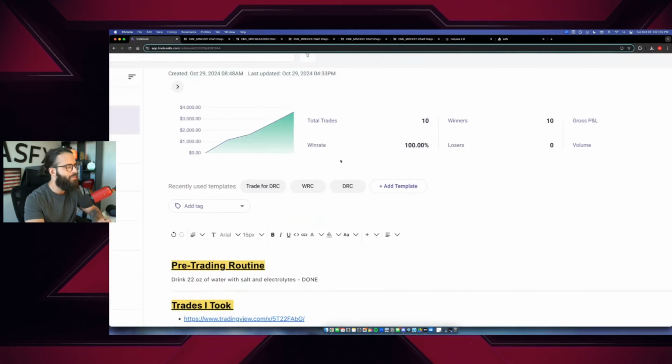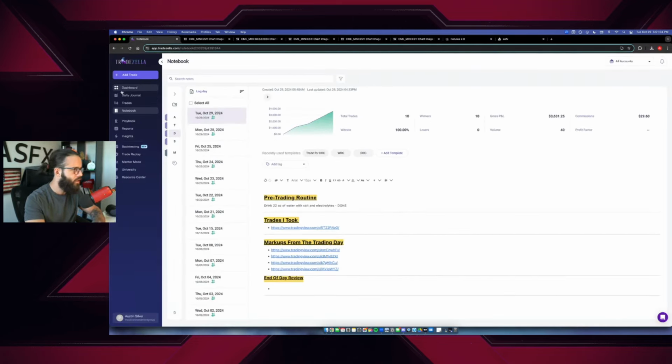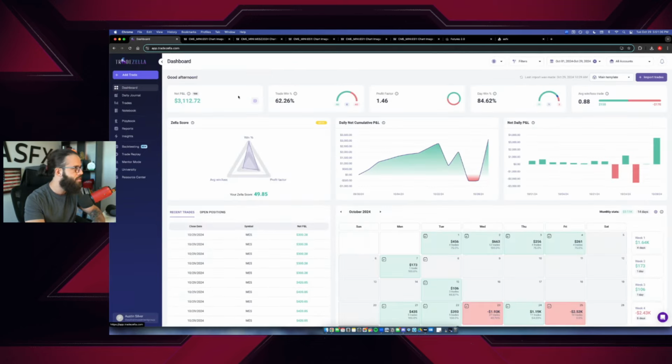I'm also going to show you some of my trade ideas from today, and I even want to give you a quick look at my TradeZella for the month. I'm up $3,100 on my funded accounts, on Tradeify, and on TopStep. I'm up with a 62% trade win rate and a 1.46 profit factor.